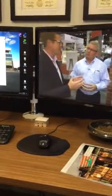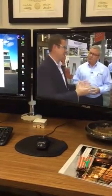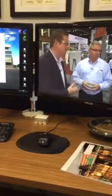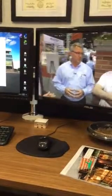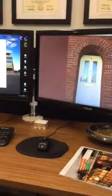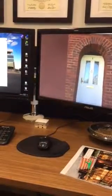The main thing for you when you inspect this, when you were researching this, what stood out for you the most? There are a couple things that I really, really liked about the brick. I like the fact that it comes in all different colors. I like the fact that I can put it on a building.